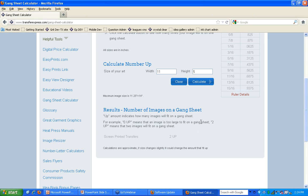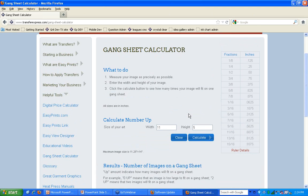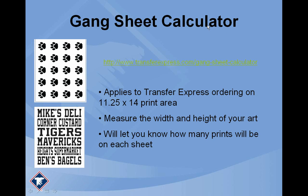So again, the gang sheet calculator is a fantastic tool. For those of you who've been around for a long time, you might remember we had a printout in our dealer guide way back when that was sort of a grid. You'd follow numbers across the grid to figure out how many are up. Well, it's the 21st century now. We can join the computer age, and we're going to use the website instead of that old way of the graph and moving across numbers. The website will help you out much more exactly than that used to. So we're going to go back to the presentation here. Okay, so that is the gang sheet calculator.